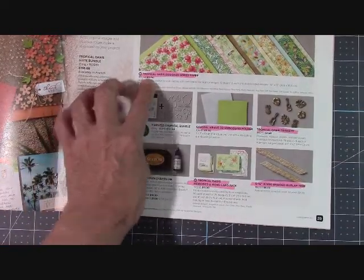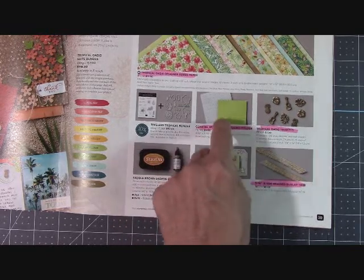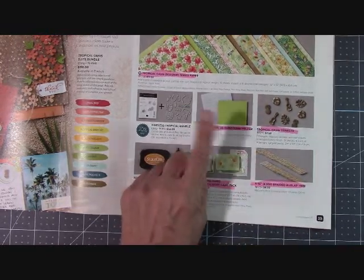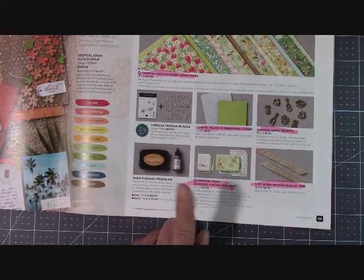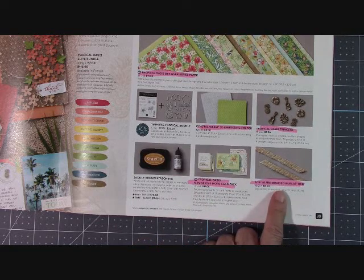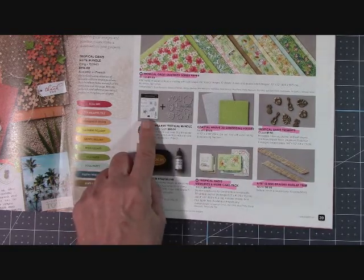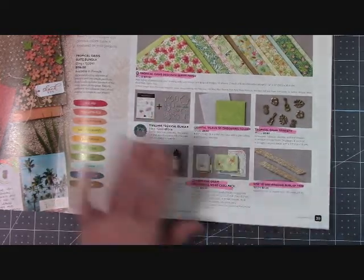Tropical Oasis DSP retiring. The Coastal Weave. I can't believe they retired this Coastal Weave. I love that embossing folder. The Tropical Oasis Trinkets, Memories and More, and the Braided Burlap Trim are retiring, but we're going to keep the stamp set and the dies. This was very, very popular. I use this a ton.